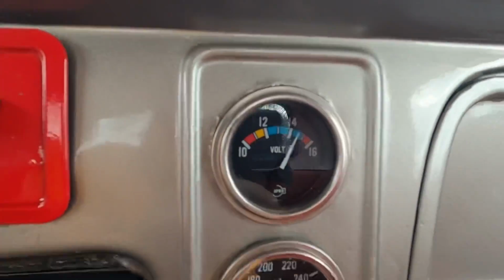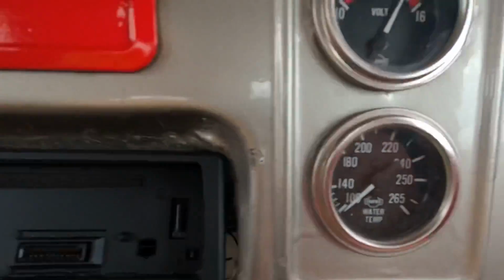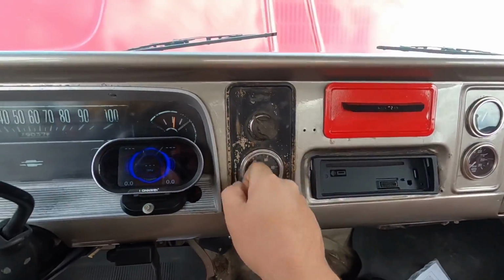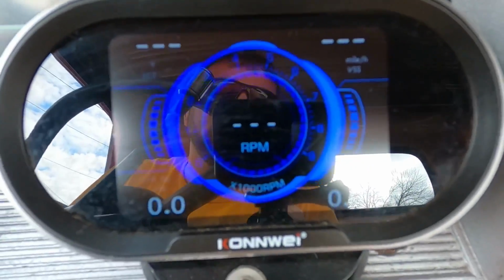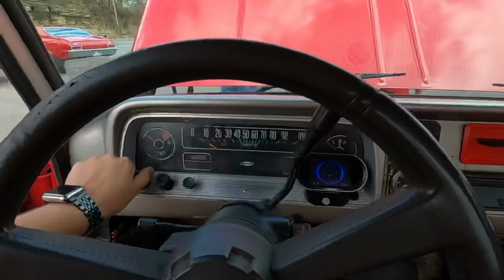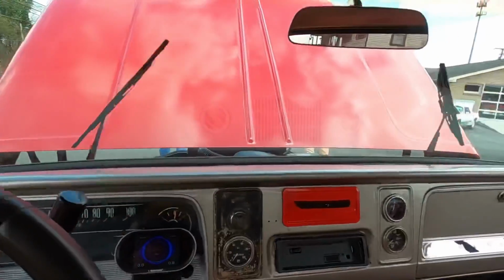Volt gauge is working on this one. Water temperature is going to be working its way up. The oil pressure is not hooked up here. This gauge is not hooked up. You can see the tach is not showing anything. Wipers are working.